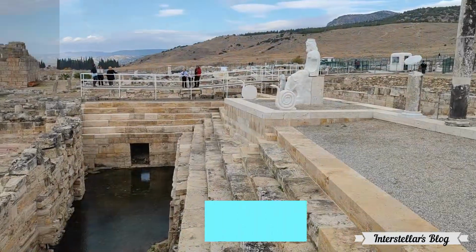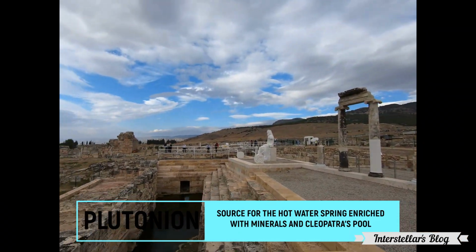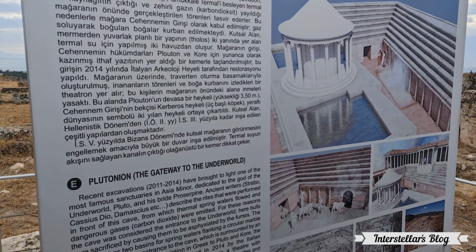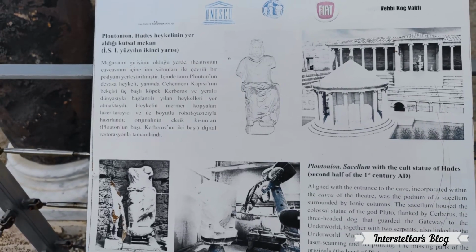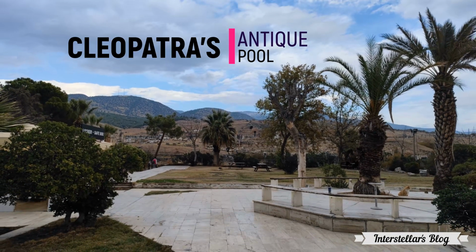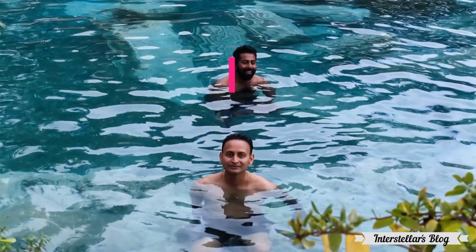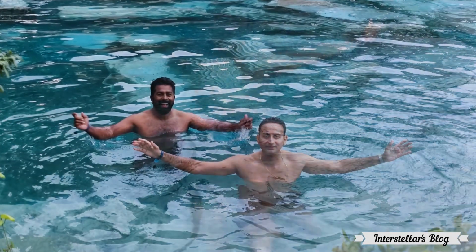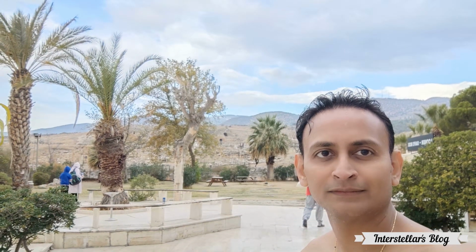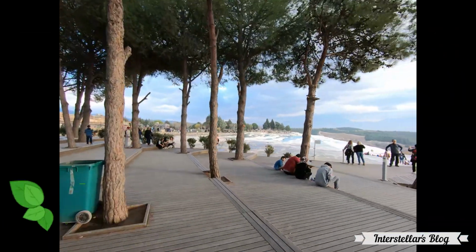After about 10-15 minutes of walking, we come to the natural hot mineral spring. This place is where the hot water spring originates and flows on to create the beautiful limestone formations later. Walking downstream, we come to the Cleopatra's antique pool. This is a beautifully created pool and we couldn't resist taking a dip in it. The water was a perfect 36 degrees and we could actually feel the minerals in the water. After a very refreshing dip, we moved on to see the beautiful limestone formations.